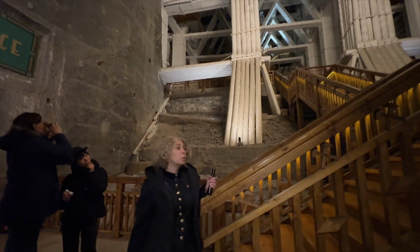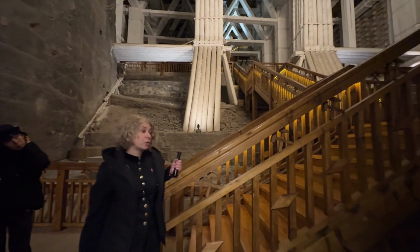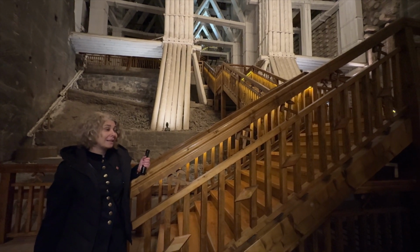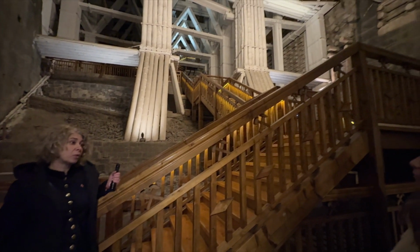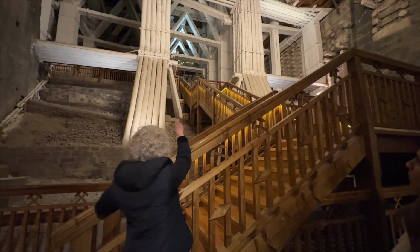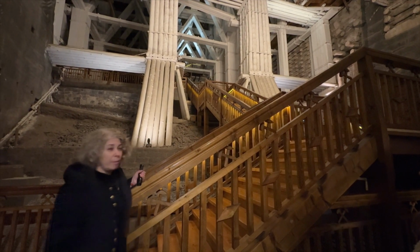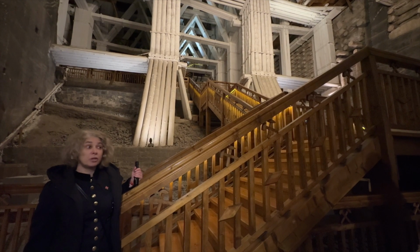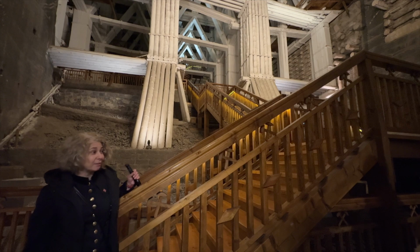mine. We see a wonderful wooden pillar construction, which was built here in the end of 19th century. At that time, this chamber was part of regular tourist road. So tourists used to climb down those steps from Urszula chamber, the first one on our tour, straight here. And miners' orchestras used to play here for people, so it was fun.